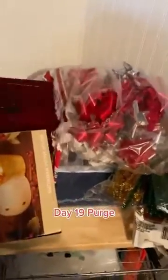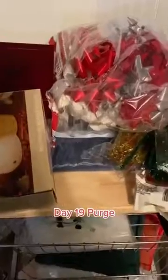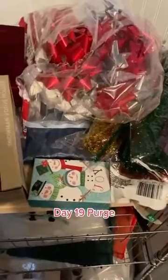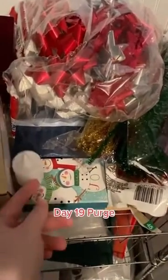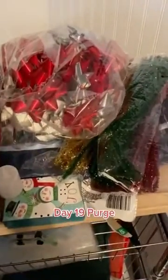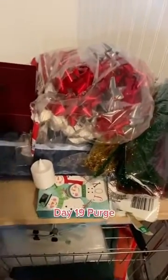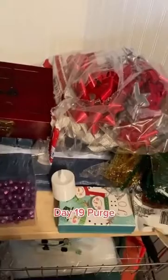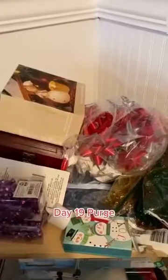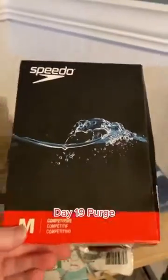Number 9, this is a box that holds the whiskey stones. We kept the stones, just not the box. There's number 10, a little gift card box. 11 is this little tiny candle. 12 is some more craft stuff. It's glitter. I don't need loose glitter in my house. 13 and 14 are purple beads, never opened and put on our tree.